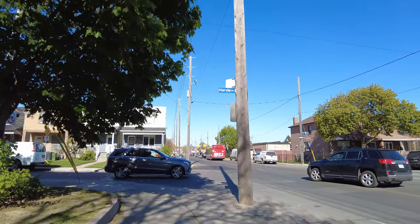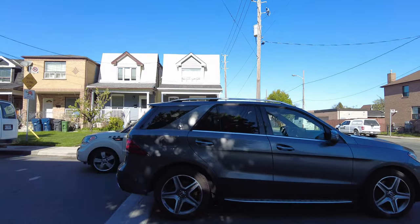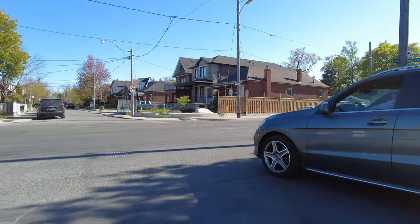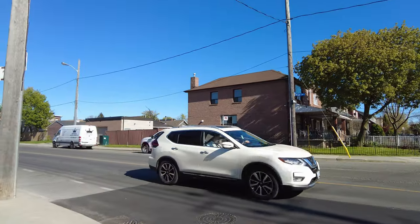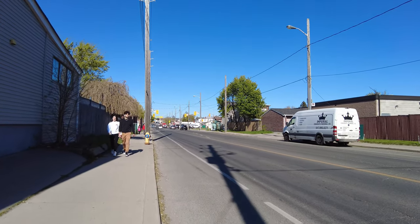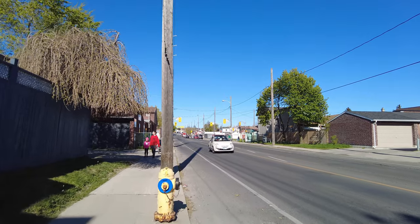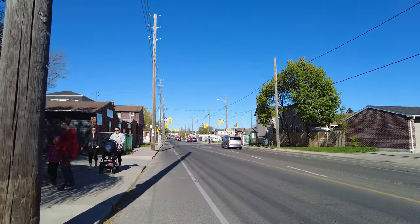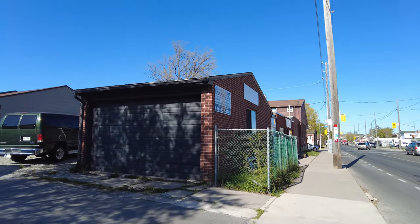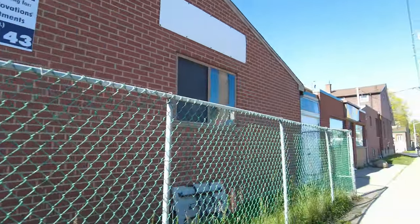This is Harvey Avenue, H-A-R-V-I-E. Should we be surprised? That's a Mercedes. Wonder how long it'll be till we start seeing laneway homes pop up on those streets.